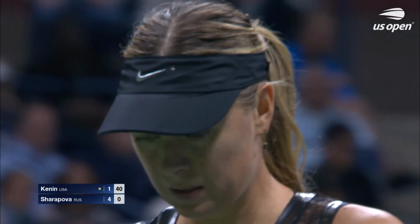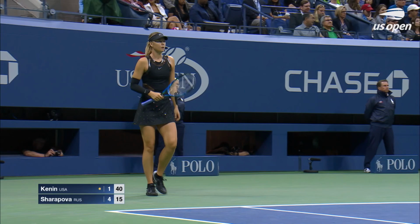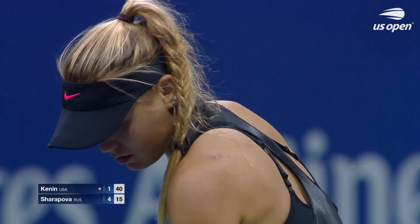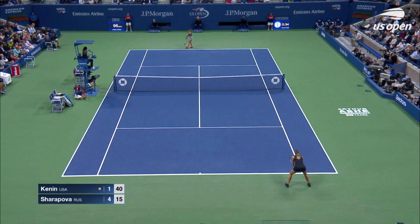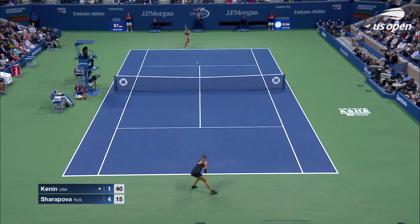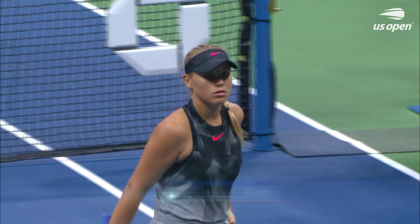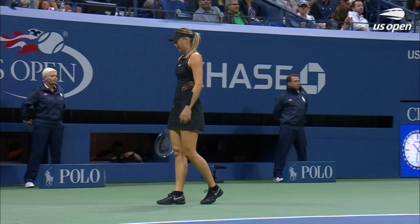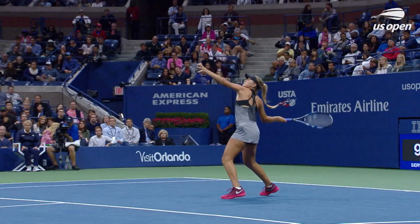That's 40, last return 15. Notwithstanding, Kenin has put herself in good position here in this service game. A couple of early misses. Sharapova has helped. This would be a great boost to Kenin to hold serve here. Out of the Sharapova book and taking that lob out of the air. So she gets her first service hold and game win at 1-4 to make it 2-4. Now she's in business. First hold of the match.